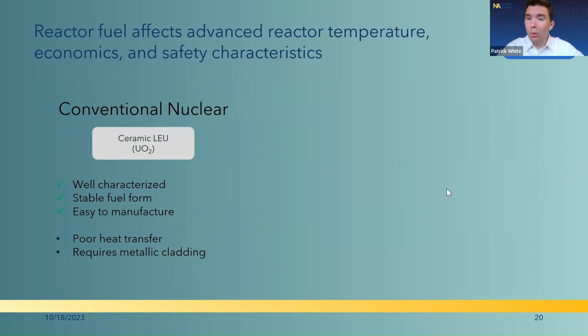Challenges? Well, it's got really poor heat transfer. With any type of ceramic, you end up with a low coefficient of heat transfer. And so you basically end up with large temperature gradients that occur over the fuel. This can lead to a lot of stresses and cracking within the fuel and potentially allow for the release of some radionuclides. Additionally, these types of fuels require metallic cladding because you couldn't have an interface between the uranium oxide and the water coolant in existing reactors. And so this metallic cladding layer then becomes a potential opportunity for corrosion, for surface interactions, and it becomes something you have to manage. So it's not necessarily desirable.